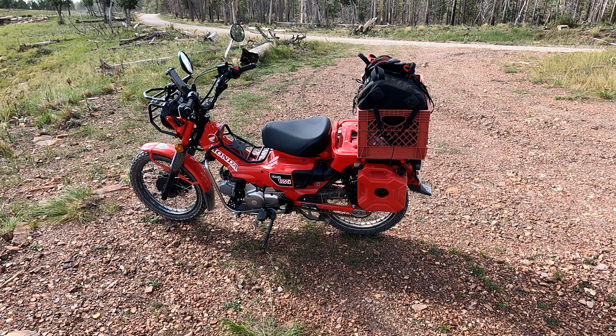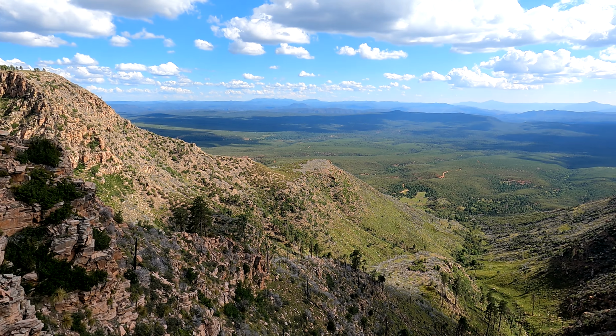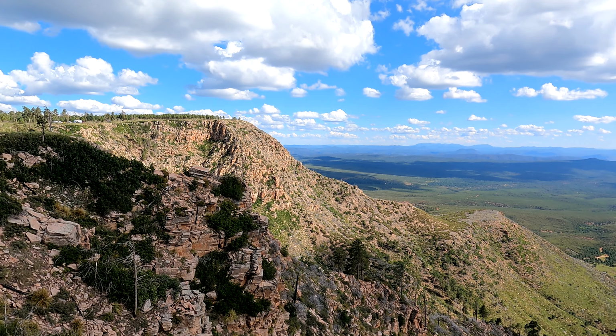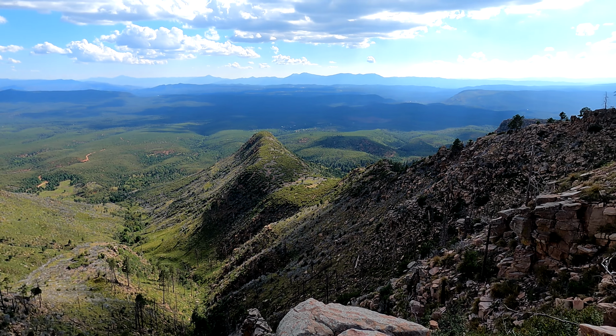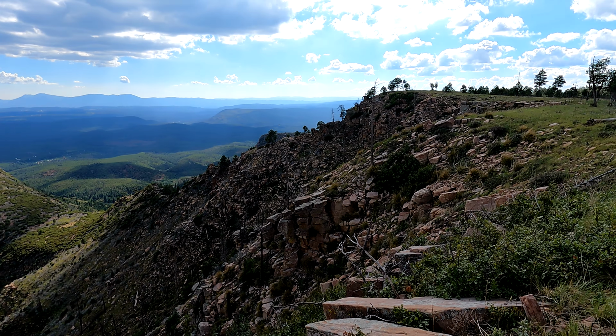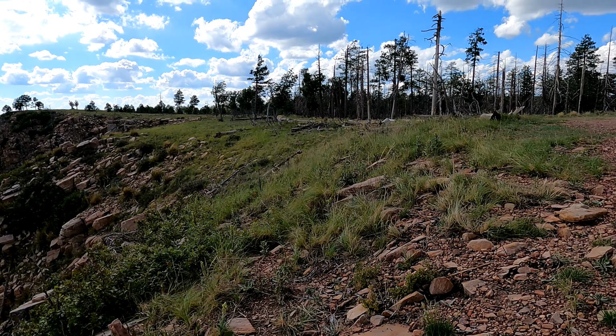So there's the little CT125, brought me all the way to the Mogollon Rim, off the 300 Rim Road here in Arizona. This is just beautiful out here. What a pretty view. Look at how far down that goes. Windy today, a lot more windy than I expected. It's just beautiful up here. You can see so much. And the Trail is running great.